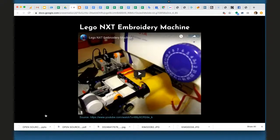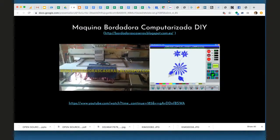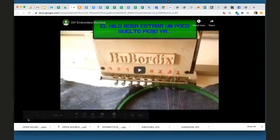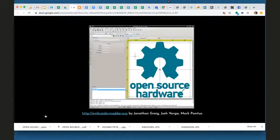You have Lego solutions for this, then you also have Máquina Bordadora Computerizada DIY, where he took the parts of an old embroidery machine and made his own, so he can do quite large scale ones. Yeah, if you are interested, you can also look at the video later on your own. He explains quite a lot.